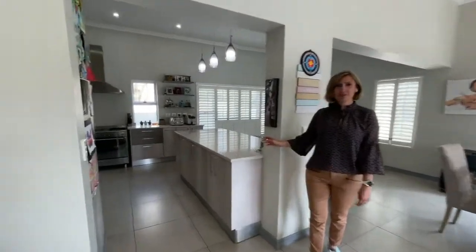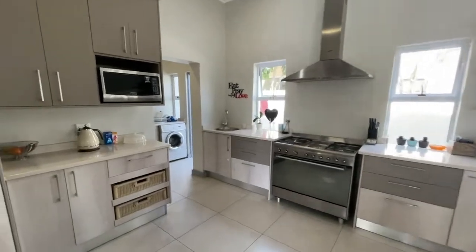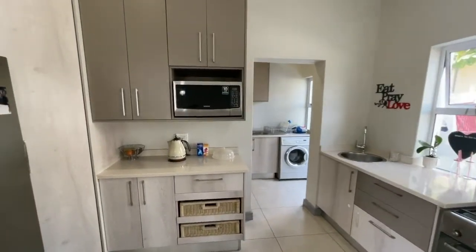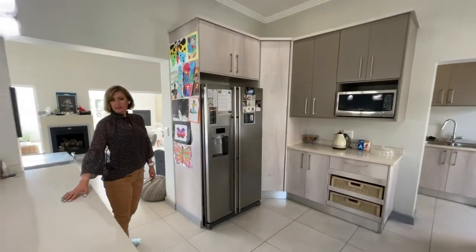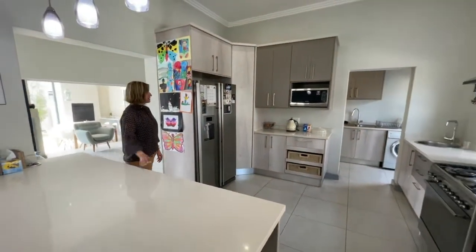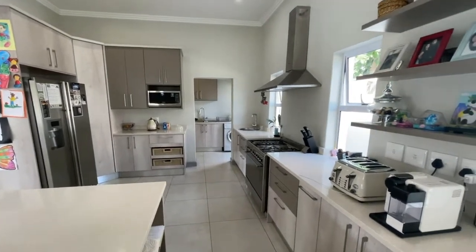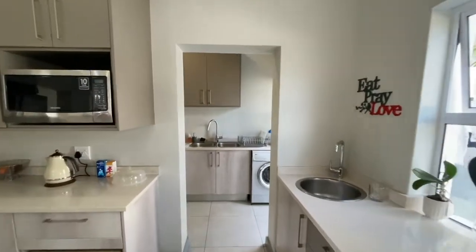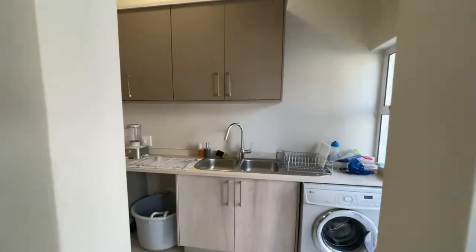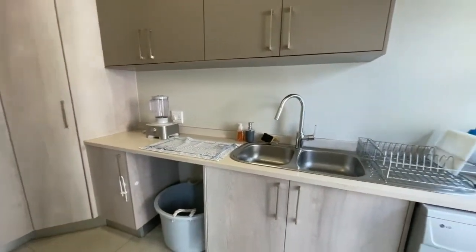Next to the dining room and the formal lounge, we find the modern kitchen, light tones, shades of grey and beige, there's a beige Caesar stone top and lots of cupboard space, nice scullery around the corner, and the house also has a domestic room as well as a storeroom. There's a gas cooker, with also an electric oven and two electric tops as well.